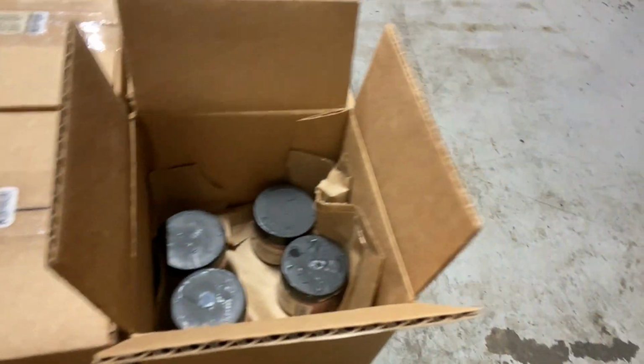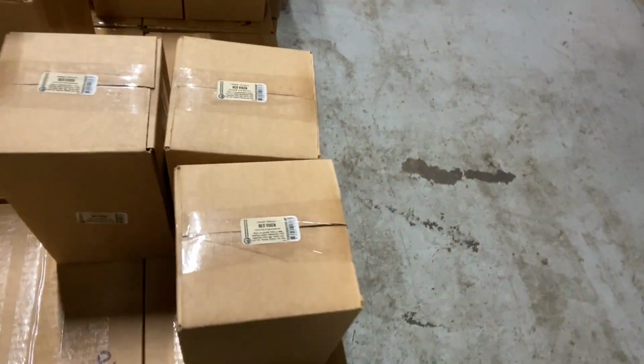Well, I've decided pretty much everything that I'm taking. I went over it yesterday. I'm not going to bring any traps. I'm not bringing any fur. I am going to be bringing Johnny's lures, the red vixen, the muskol, and the bad medicine. They're all boxed up. We're probably going to bring about 60 to 80 of each of those.